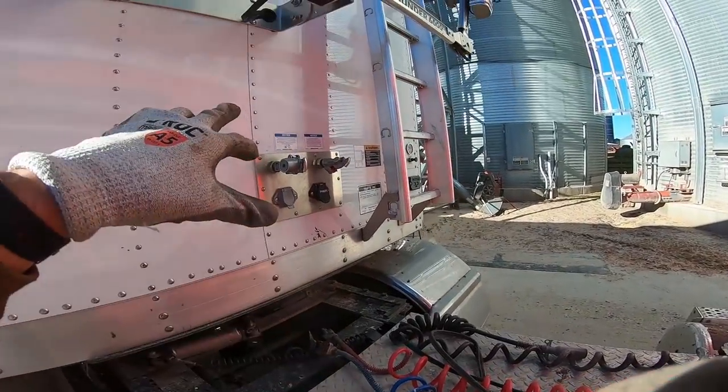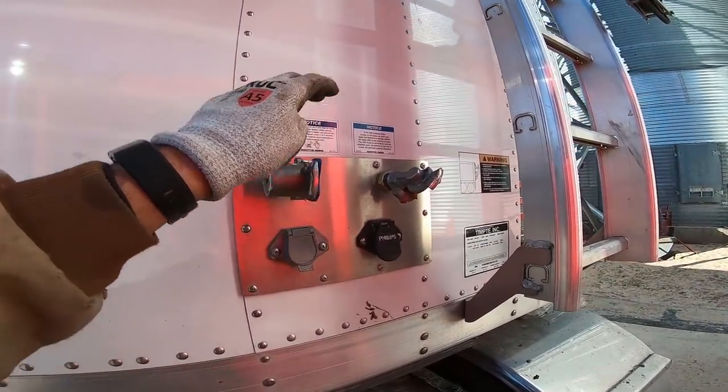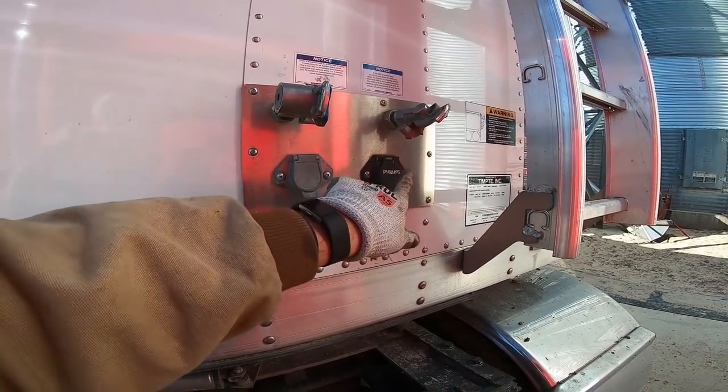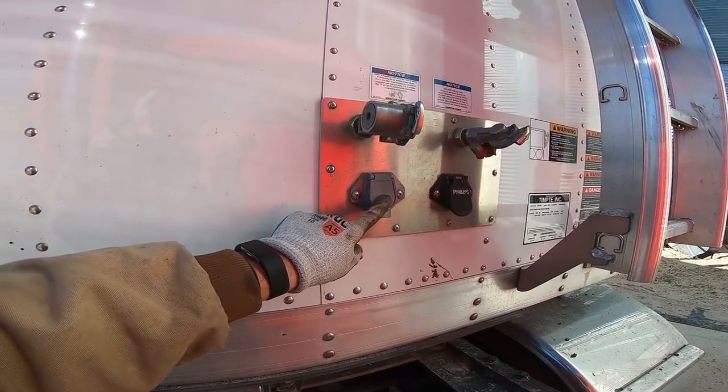So now I'll stick all these connections up. This is your service brake, this is your parking brake. So basically your brake pedal, parking brake, and then trailer lights, power for the tarp. I'll hook those up and then we'll go get fuel.